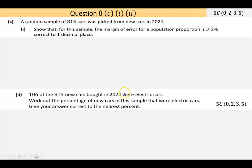Now, part C, part 1 is a 5 mark question, and this is kind of going into hypothesis testing. And it says a random sample of 815 cars was picked from new cars in 2024. Part 1 says show that for this sample, the margin of error for a population proportion is 3.5%, correct to 1 decimal place. Now, the margin of error is a formula, and it's often used for polls, okay, and it's 1 over the root of n, with n being the sample size, okay. It's not actually given in the maths tables, as far as I'm aware. I've never found it, okay.